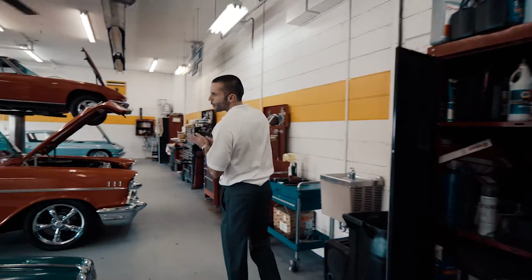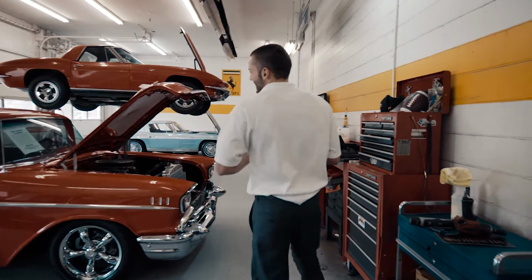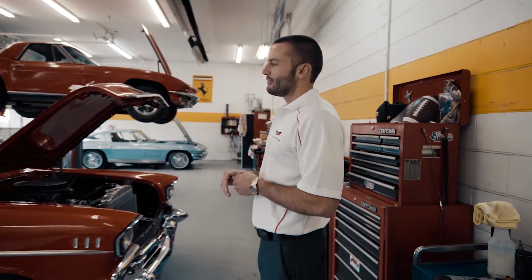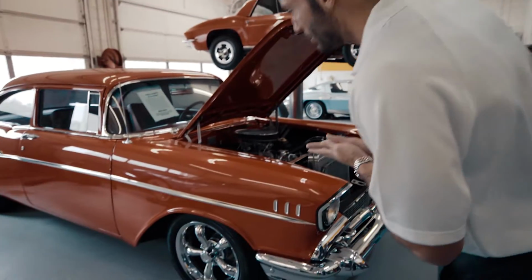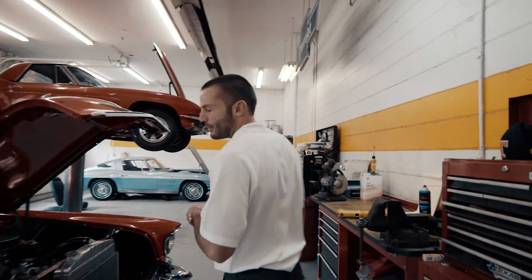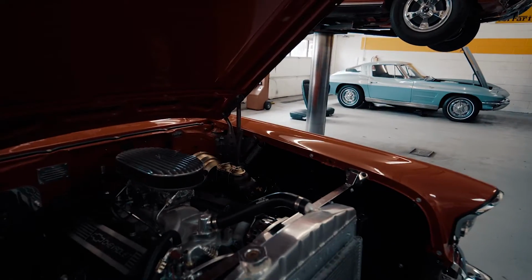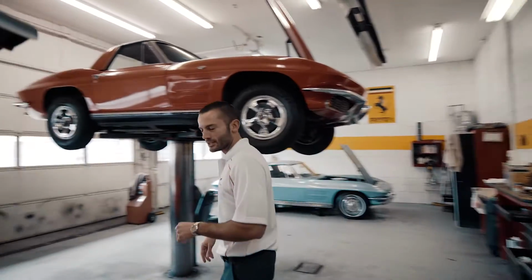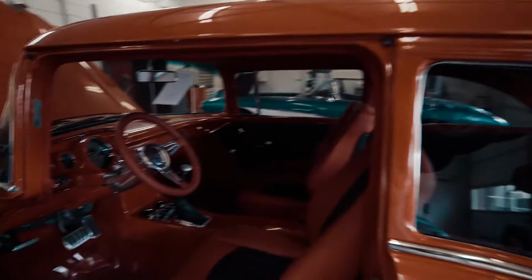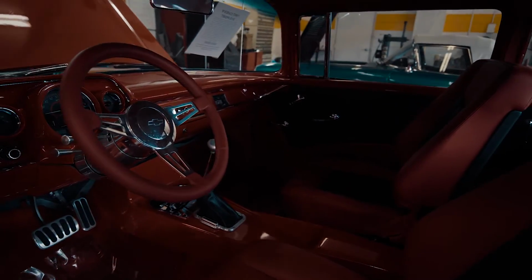A lot of our inventory is pretty original and stock, but the 57 Chevys, a lot of which you see with more of your modern creature comforts. This one you can see definitely not the original wheels. It's actually got a 502 Chevy big block V8 in it. It's been outfitted with vintage air conditioning, power steering, power brakes. And check out this interior. Didn't quite look like that back in 1957.